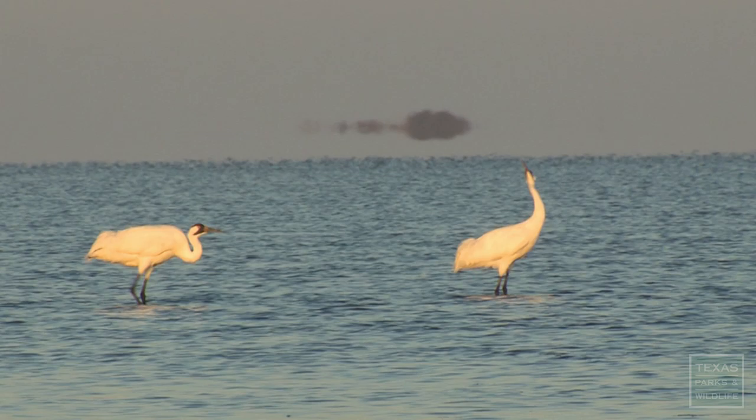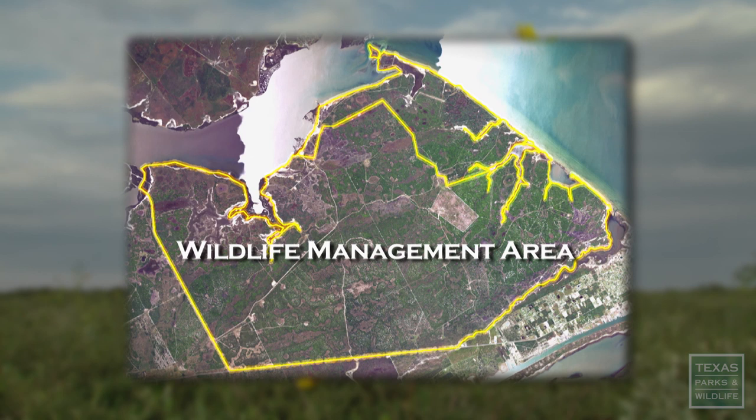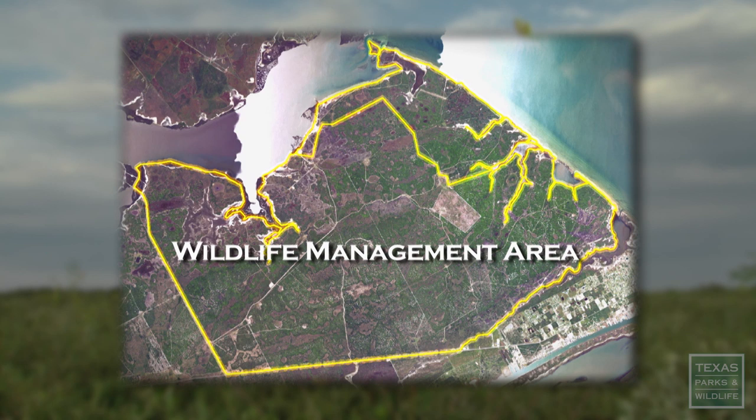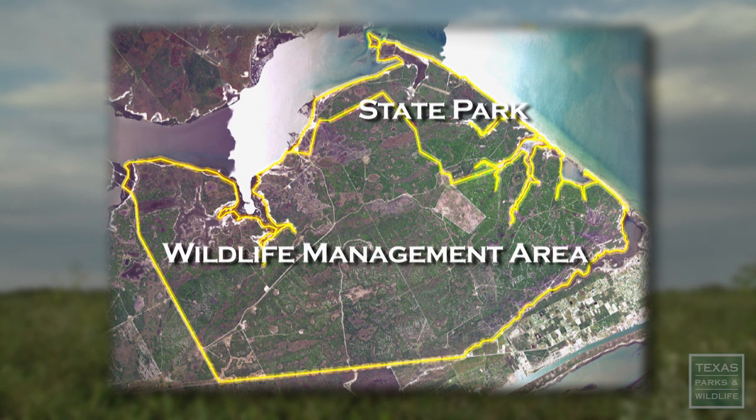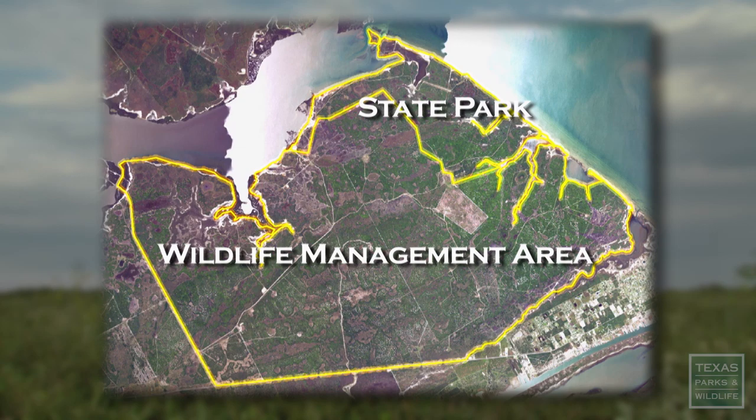The majority of this property is going to be a wildlife management area where we'll be able to do habitat management, have public hunts, but most of the time it's going to be an outdoor research laboratory. The state park is going to cater more towards the daily use visitors that come out, maybe camp. There will be access to shoreline fishing, walking trails, hiking trails, biking trails. Right now, we are designing research studies, setting up public hunt programs, and getting ready to where the public can come out and enjoy this property.